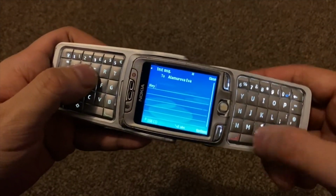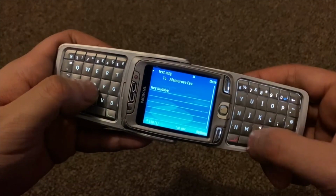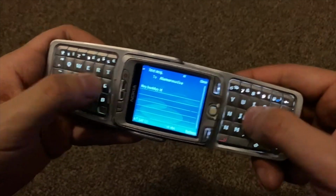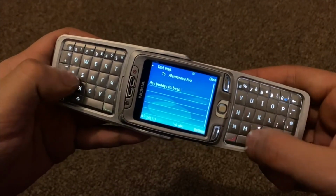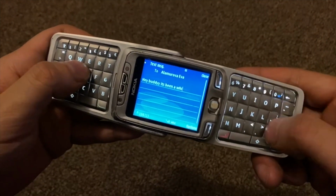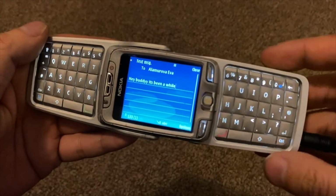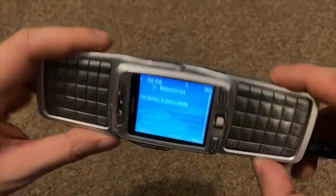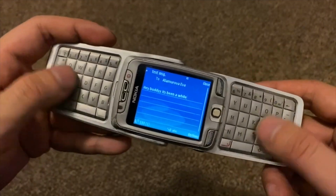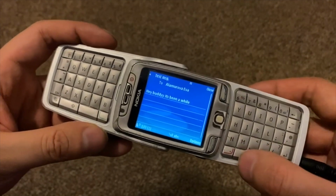So you can use it just as a regular phone, and then if you ever need to do some typing, say you want to text someone or write a Word document using one of the Symbian apps, you would switch the phone into this landscape QWERTY keyboard mode by flipping it over, and it just transforms. It's like a transformer, right? It's very, very cool. Again, a very unique design, and I also think it's pretty functional as well.